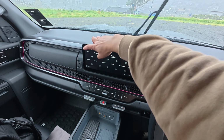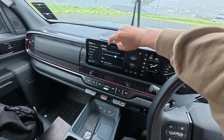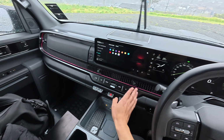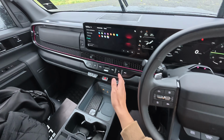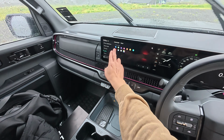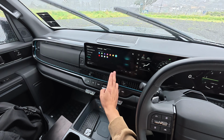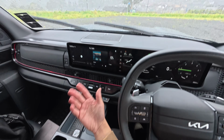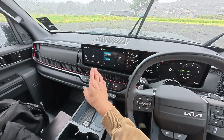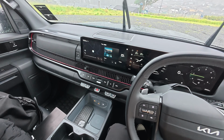Now, going to other things, if you go under vehicle, under lights, under ambient lighting, you can actually change the interior colors around this vehicle. You can see the trims over here, you can see the lines underneath. For a ute like this, it is surprising you have these sort of functions. You can choose many colors, even on the color board just down there, so it's very nice for sure. There is wireless Apple CarPlay, and there is also wireless Android Auto available.